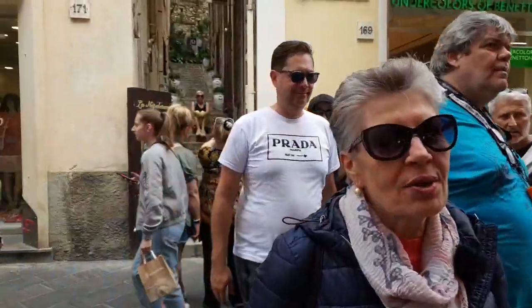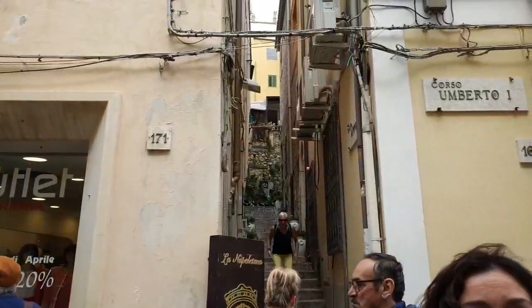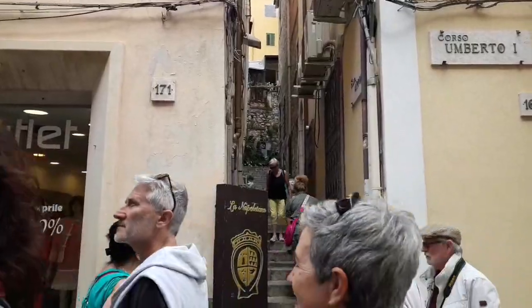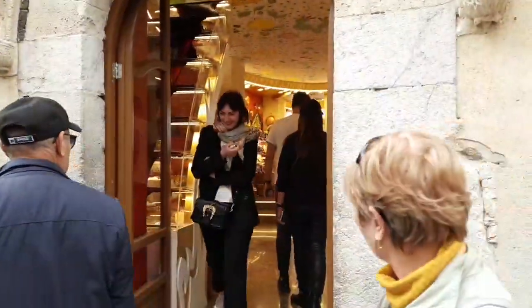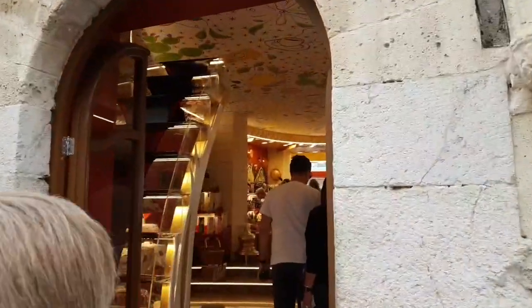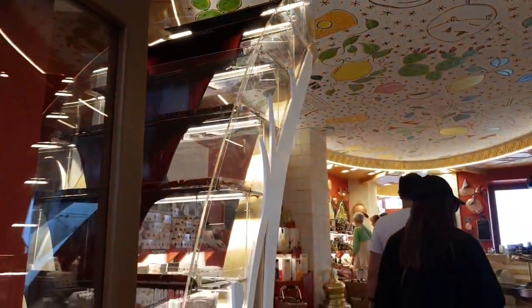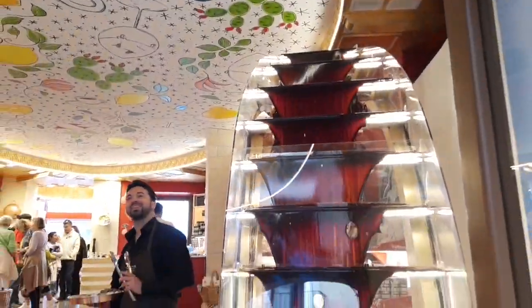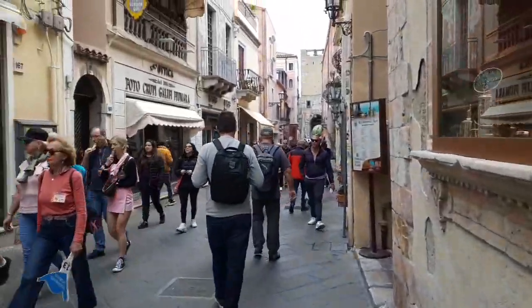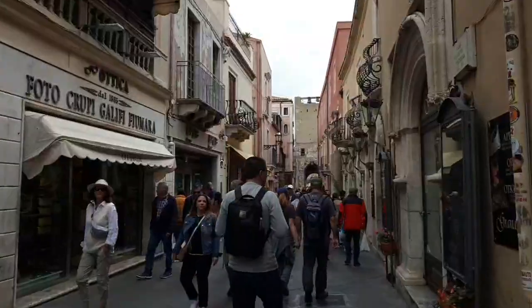But of course the town is also something else. Look, like this chocolate place. Let me show this narrow street and then the chocolate. Oh, the chocolate. The fluid chocolate flowing down the steps. The sweet aspect of Taormina. Yes, the little side streets are really charming.